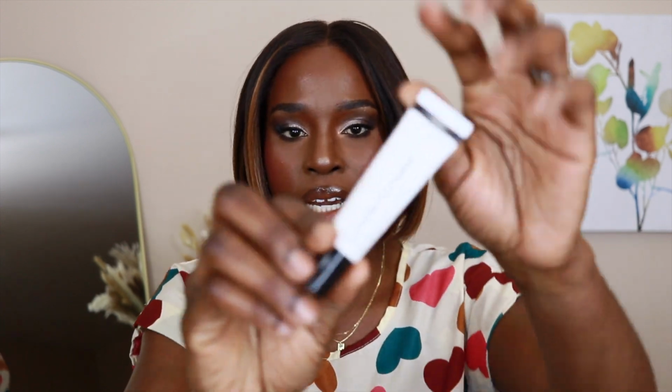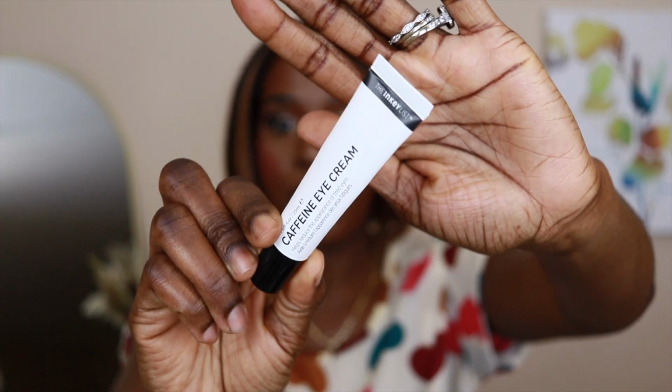All right, moving on, quickly going through my eye cream. It's the only eye cream I've run out of right now, and it's my second buy. I purchased this the second time. This is the Inkey List Caffeine Eye Cream. It helps reduce the appearance of tired eyes.